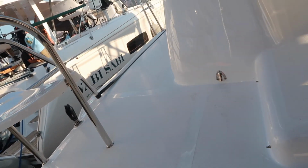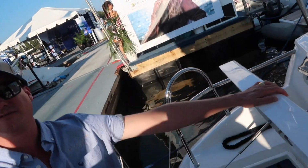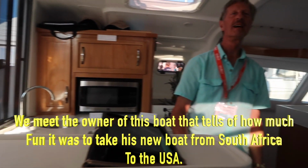That's amazing. What size of engine goes on the 400? This is a 45, but standard is a 30. We offer 40s, and this is just unusually big from cruising off duty.